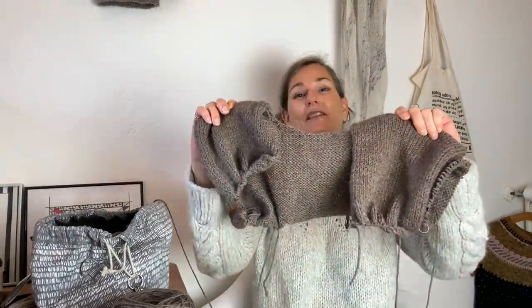I started knitting one shoulder. I cast on with a provisional cast on, knit one shoulder down, knit the other shoulder. And then I picked up the stitches from the provisional cast on and cast on some extra stitches for the neckline. So it's completely seamless up here. And then I just knit back and forth until I was under the sleeve. And yeah, I'm still knitting back and forth.